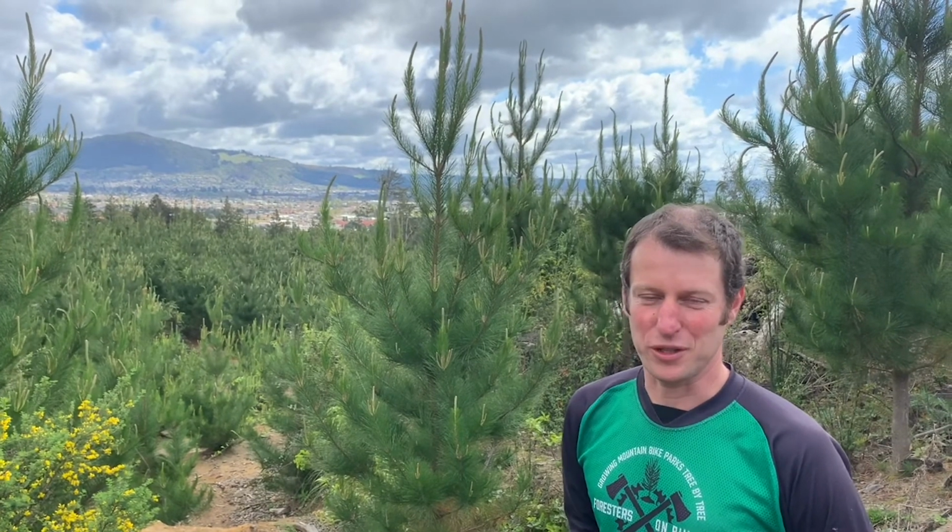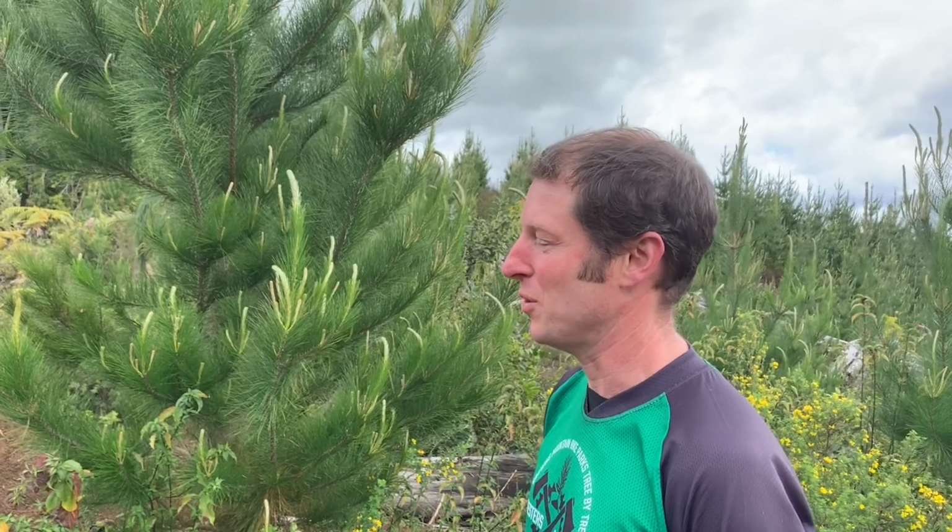Hello, my name's John Moore and I'm the R&D Manager for Timberlands and also the Chair of the Technical Steering Team for the Resilient Forest Program. It's my pleasure to introduce the next session of this conference, which is focused on enhancing productivity and wood quality.